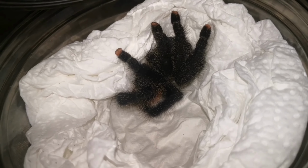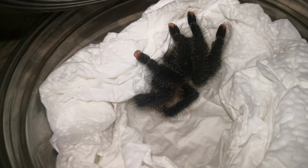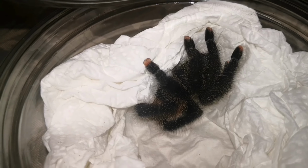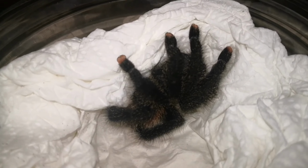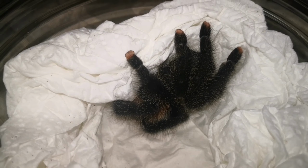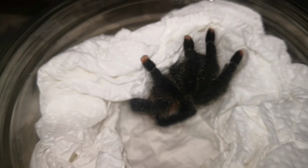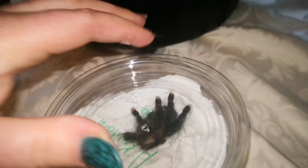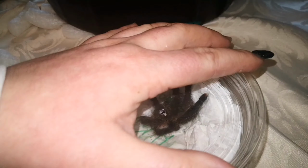Oh my gosh, isn't it beautiful? Beautiful. Thank you, Kuzzen Feral Ferret. This is such an amazing gift. Look at those pink toes. Okay, let's go on to setting up the enclosure.